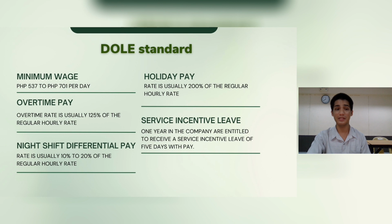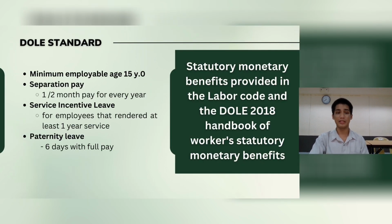Next, the service incentive leave. Employees who work for at least 1 year in the company are entitled to receive a service incentive leave of 5 days with pay. This entitlement is separate from vacation leave or sick leave and can be used for any purpose. The repercussions of non-compliance with service incentive leaves are less severe than non-compliance with minimum wage or overtime pay requirements. Next, they are also entitled to separation pay equal to one-half month pay for every year.